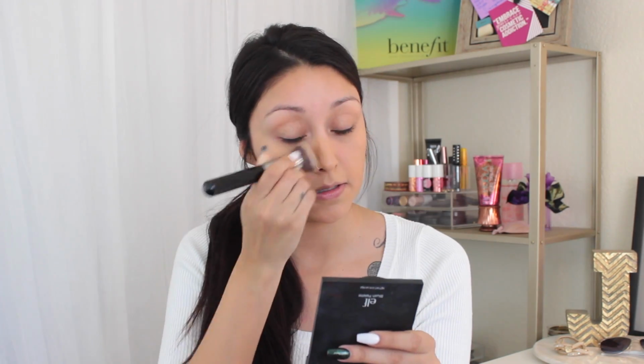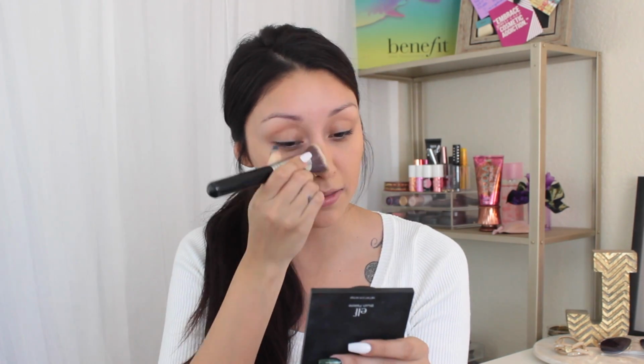I'm not going to tell you guys too much about this foundation just because I kind of want to do a full review on it and let you know what it claims to do and if it really does, and wear it throughout the day and show you guys. So I'll just briefly let you know my thoughts on it, but I can tell you that so far I am really liking this foundation. Feels nice and it's looking really nice.